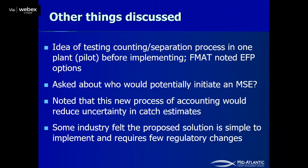how that might work. The FMAT did note to the advisors in those discussions that the exempted fishing program could provide that kind of opportunity if there was a plant that wanted to develop a research monitoring project to bring in those mixed catches and then work through a sorting procedure. So that opportunity is available if that's something they wanted to pursue.